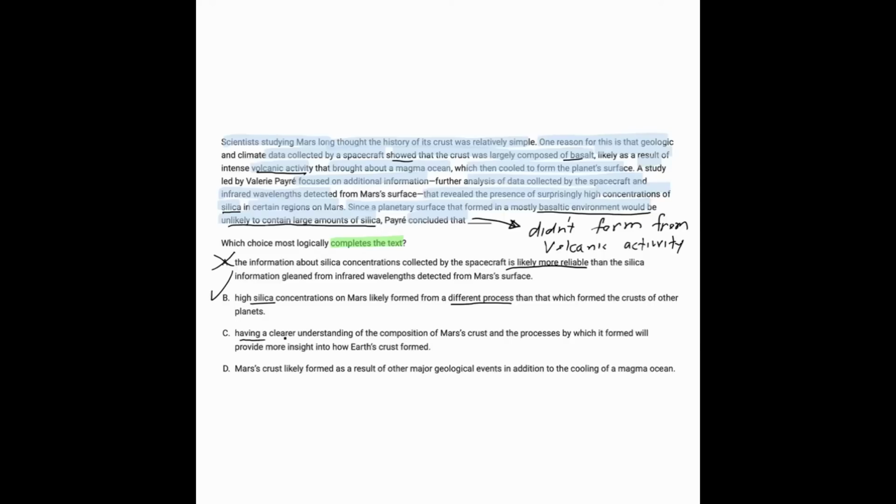C, having a clearer understanding of the composition of the crust and the processes by which it formed will provide more insight into how Earth's crust formed. Well, I think that's obvious. That's not a result of this passage of this research they did. Of course, understanding more clearly is going to help you understand how it formed. But we're looking for something that had to do with them discovering silica instead of basalt. So I think I would get rid of that one.